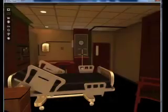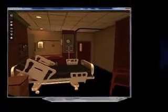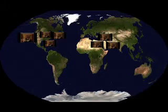Here's an example of how VIM works in a hospital. This virtual hospital room, designed for Istanbul, Turkey, is being viewed by the medical consultants in California, project managers in the UAE and Istanbul, and architects and engineers in the US and the UAE. They can make notes, changes, analysis, and decisions right there in the virtual room. This changes everything.